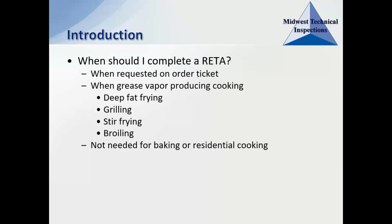Sometimes the RETA will actually be ordered on the report, and so obviously you will just fill it out as it's ordered. But it is a writer, so it's meant to go along with another type of report, another line of coverage. It is a supplemental form. So sometimes you're going to develop that there's grease vapor producing cooking, but maybe the underwriter didn't know that there was, or just didn't know how to order the RETA. Anytime you develop that grease vapor producing cooking, you're going to go ahead and add the RETA and complete that RETA exposure.